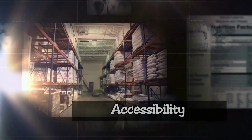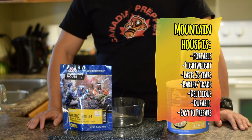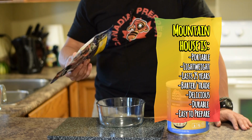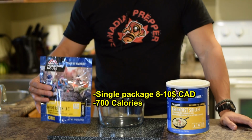For one of these, you're looking at $8 to $10 Canadian. This is one meal. And in the States, of course, that's going to translate into $5 or $6. But there's so many good things about Mountain House. For one, it's portable. It's versatile. This is a Mylar bag. You can reuse this after you've used the bag. It's resealable.